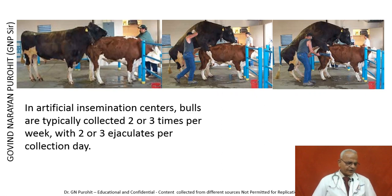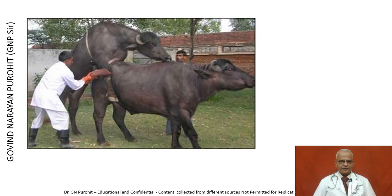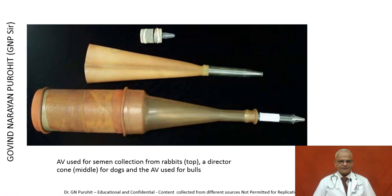In artificial insemination centers, or where semen is routinely collected, bulls are typically collected 2 or 3 times per week with 2 or 3 ejaculates per collection day. Now this is how in the buffalo, the artificial vagina used for cattle is commonly used, and the tris buffer is used for dilution of the semen. This is how the buffalo is mounting on another male buffalo, and the collector collects the semen through an artificial vagina.